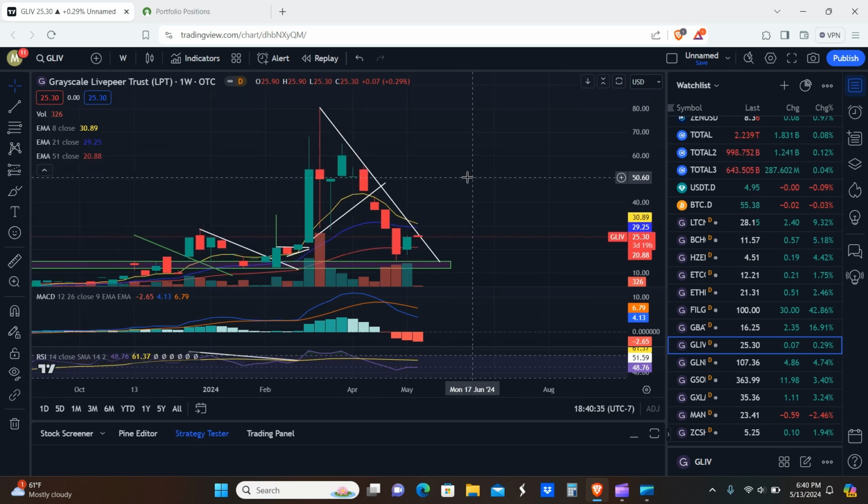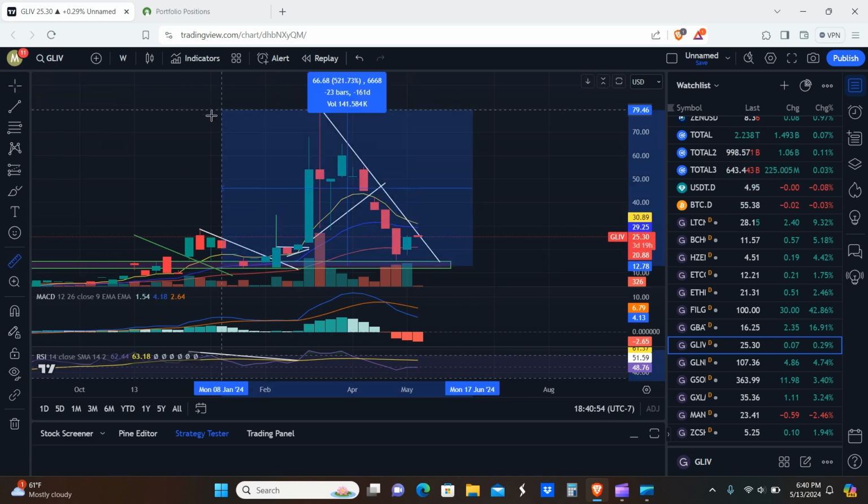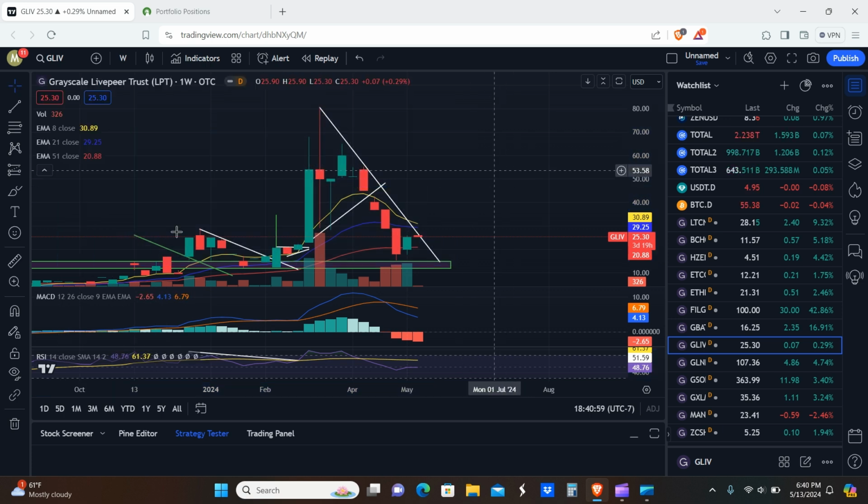So GLIV looking like it wants to pop its head out of there, but we haven't had that move yet. So bears are still in control as of right now. Again, the support is going to be between $12 and $14.70. The resistance is going to be $80. So pretty big move there. Just to go from support to resistance is a 530% move.